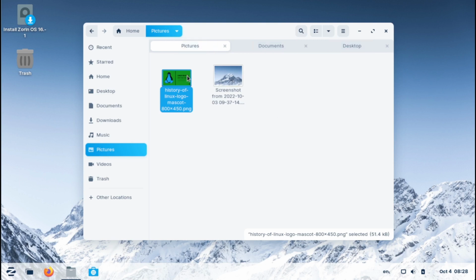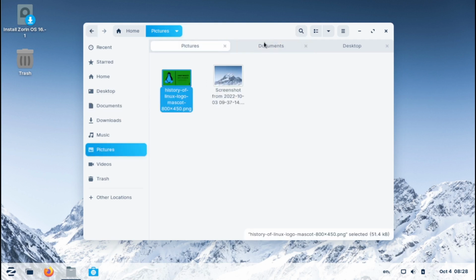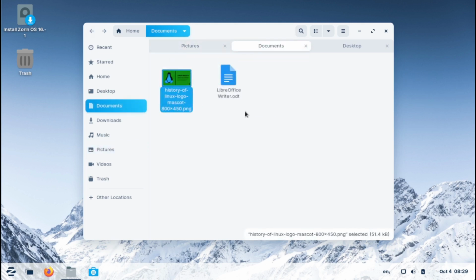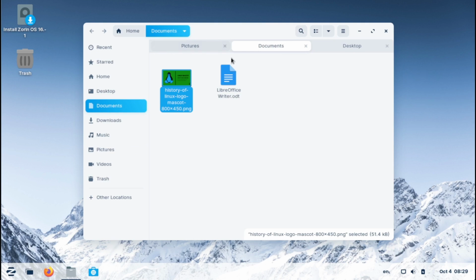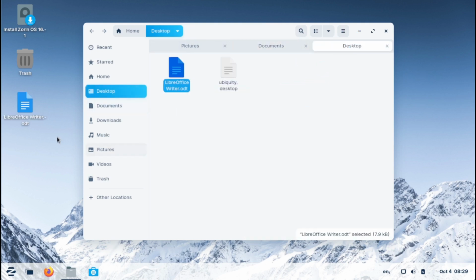And if I wanted to copy this file to some other location, say for example, from the pictures folder to the documents folder, all I need to do is simply grab hold of it, come on this tab and drop it. So it is super convenient to copy files. And say, for example, I want to copy this file to the desktop. So I can just simply catch hold of it here and drop it. It arrives on my desktop.